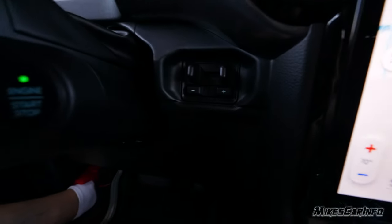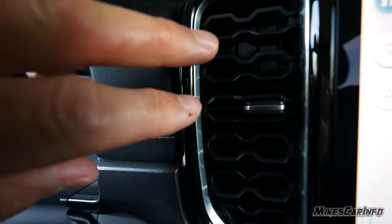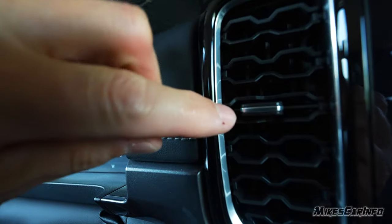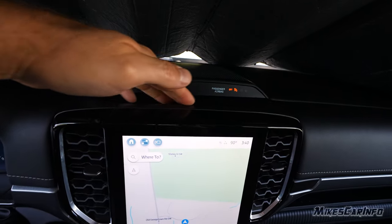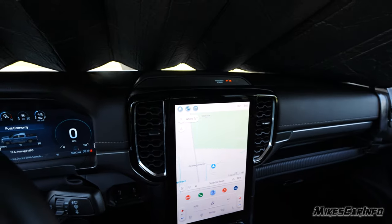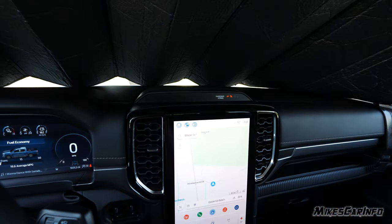All right, there's the trailer brake gain control. I really like the way these vents look. They have a really cool design, if you can see that, and the way you open them and adjust them is neat. But yeah, they look really neat. Okay, so it has this little spot right here, kind of flat. I guess you could put something there. Occasionally I can set my phone up there if I need to get a better signal or whatever, but I wouldn't put it up there while driving, really.